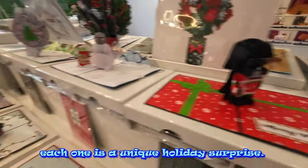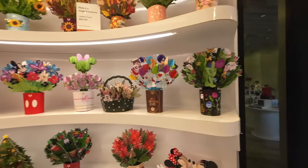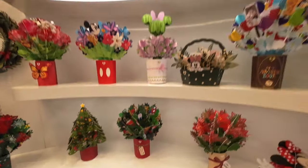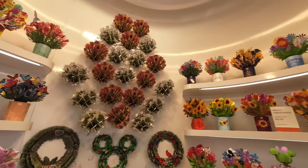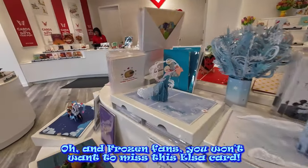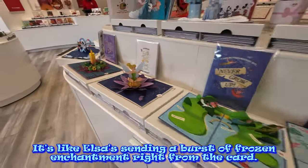Each one is a unique holiday surprise. Now, check out these adorable Mickey and Minnie cards, from a Mickey bouquet card to ornaments that sparkle with holiday magic. There's a card for every Disney fan out there. Oh, and Frozen fans, you won't want to miss this Elsa card. It's like Elsa's sending a burst of Frozen enchantment right from the card.